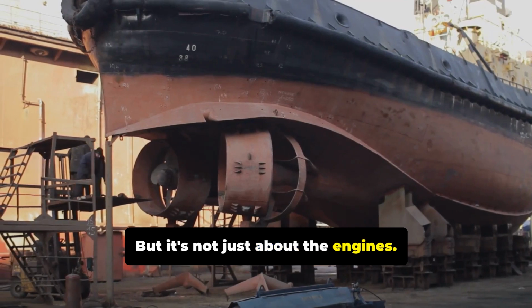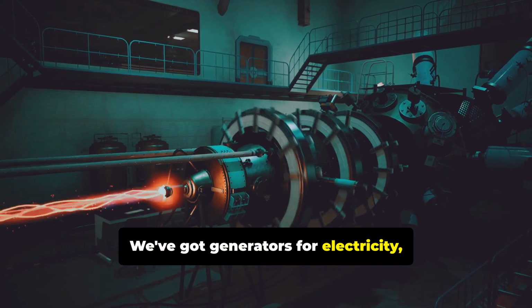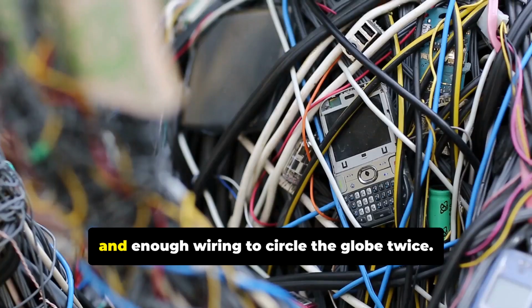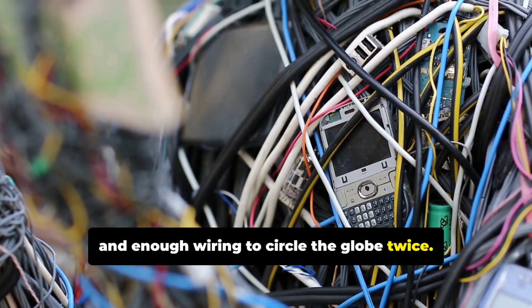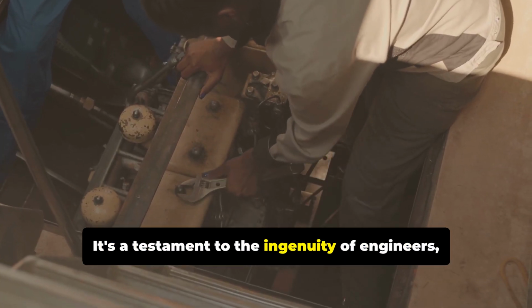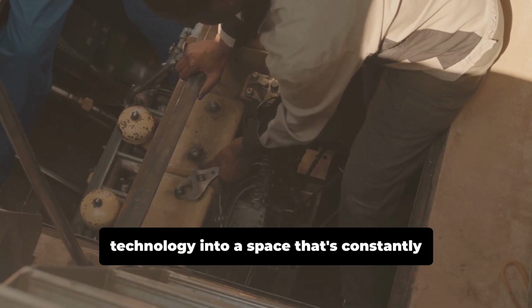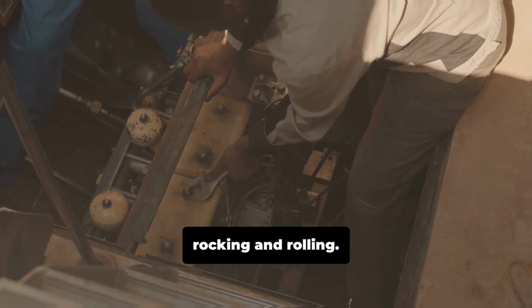But it's not just about the engines. We've got generators for electricity, pumps for fuel and ballast water, sewage treatment plants, and enough wiring to circle the globe twice. It's a testament to the ingenuity of engineers who somehow managed to cram all this technology into a space that's constantly rocking and rolling.